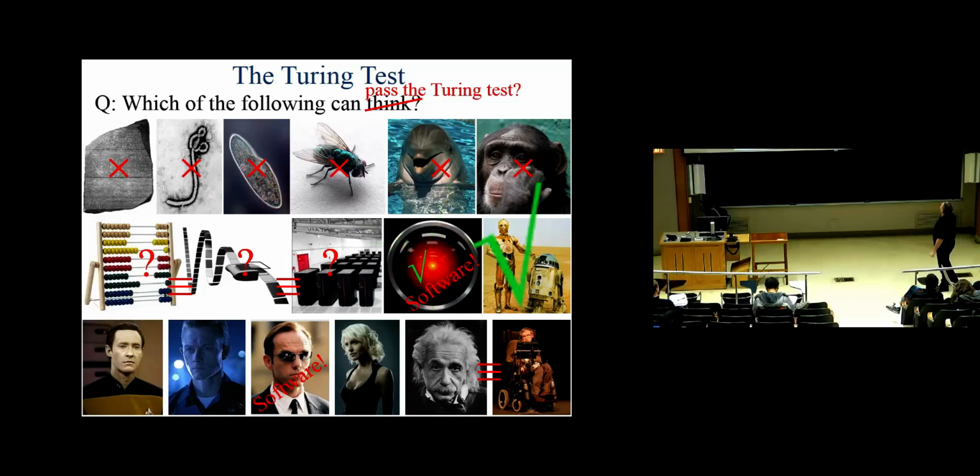R2-D2, C3PO, highly intelligent. They can pass the Turing test as well. In fact, R2-D2 speaks in beeps, but it's got C3PO to translate. So still, it can communicate with humans via a translator. Data on Star Trek can definitely pass the Turing test. In fact, there was a Star Trek episode where Data claims to be sentient and demands to be promoted in Starfleet and possibly get his own ship command one day.